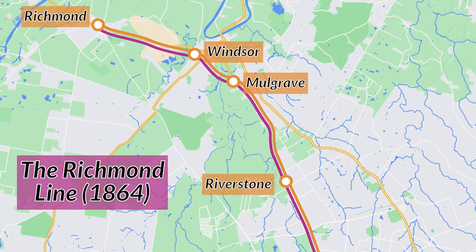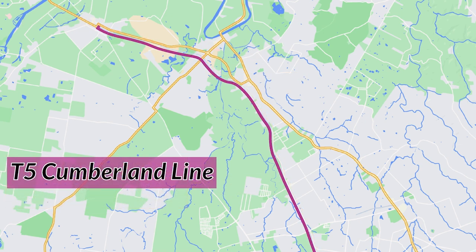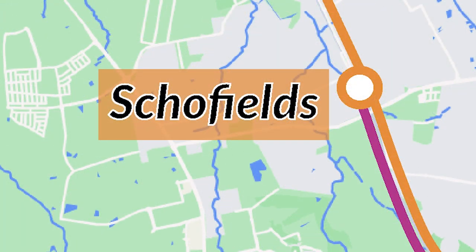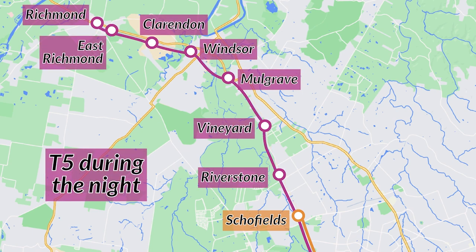The line is currently part of two train routes, the T1 North Shore and Western Line and the T5 Cumberland Line. These two lines both go all the way to Schofields, but T1 only goes all the way to Richmond during the day. T5, on the other hand, only goes all the way to Richmond at night, from 11 p.m. to 6 a.m. How strange.